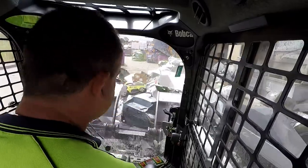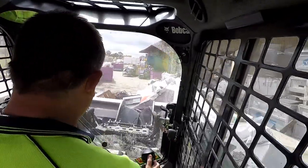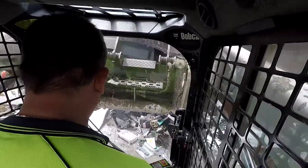Ooh, something just exploded there. It was probably one of the old televisions. But you can't help it. They want it out. They've got to get it out.